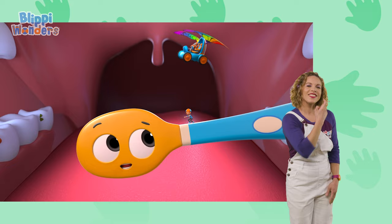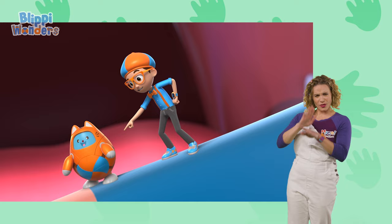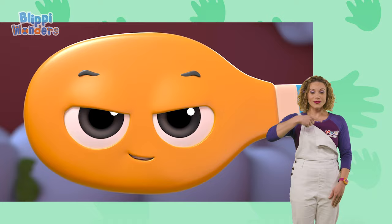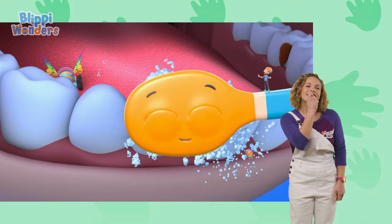All right. Hey, Bill Brushy, is that toothpaste on your brush part? Yes, sir. It helps keep teeth healthy and food free. Okay, now here's how to brush your teeth. Let's go to the front first. So, small circles on every tooth. Whoa! Okay, that's the front done.